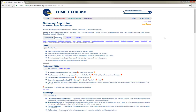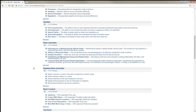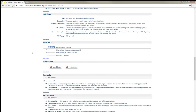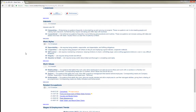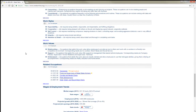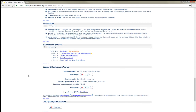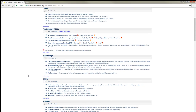And what I'm going to see is a summary report for retail sales. That report gets into things like tasks, technology skills, and the knowledge, skills, and abilities that you need to be able to do the job. It even gets into work context, in other words, the things that you do on a day-to-day basis, and looks at the education or credentials that you might need and the work styles and work values that people who do this position tend to display. And down at the bottom are wage and employment trends. So let's take a look at how you can use O*NET to help you as you're working on your resume.